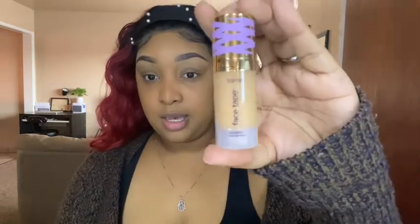Oh, I picked up the foundation. I just realized it. I picked up the foundation, but it's okay because I got it in my concealer color. So we'll see how it works. Tan Deep Sand, and this is what it looks like. My Real Techniques brush, and I'm gonna put some on the back of my hand here.